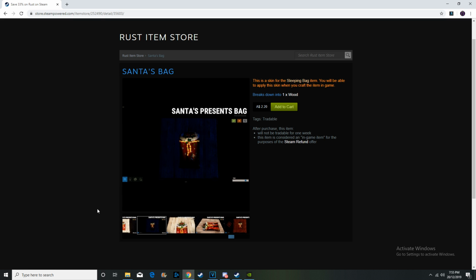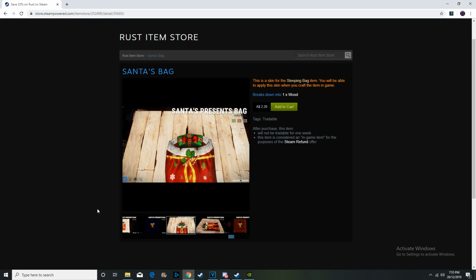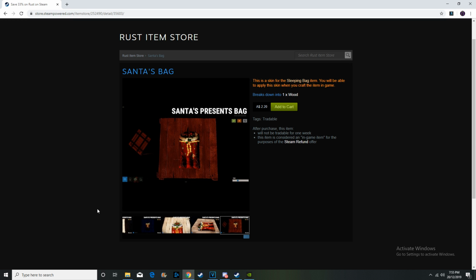I really do like the baked effect they've done with the glow, and I do think that overall this should be quite a safe investment. It's only $2.20. The glow on it looks nice, and it should be easy to sell when Christmas comes around next year. So overall, I do think that this is going to be a relatively safe investment.